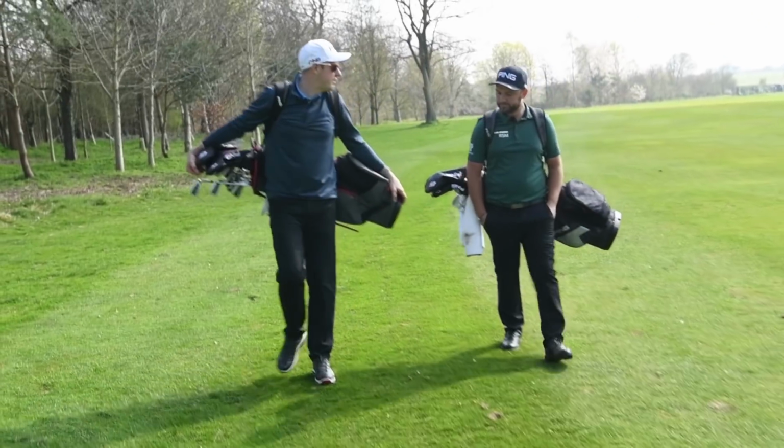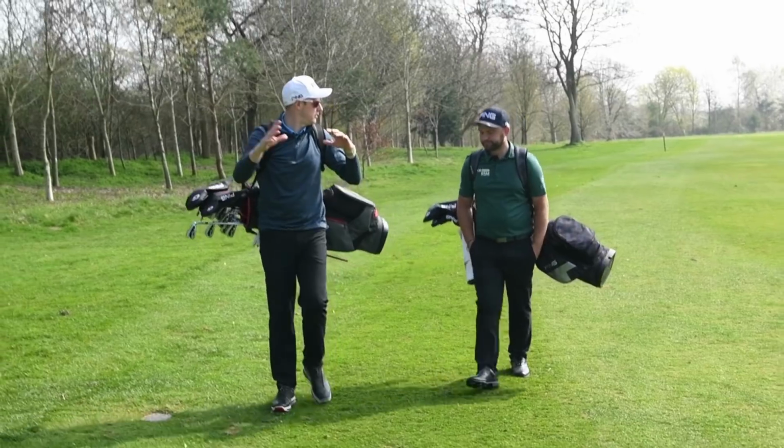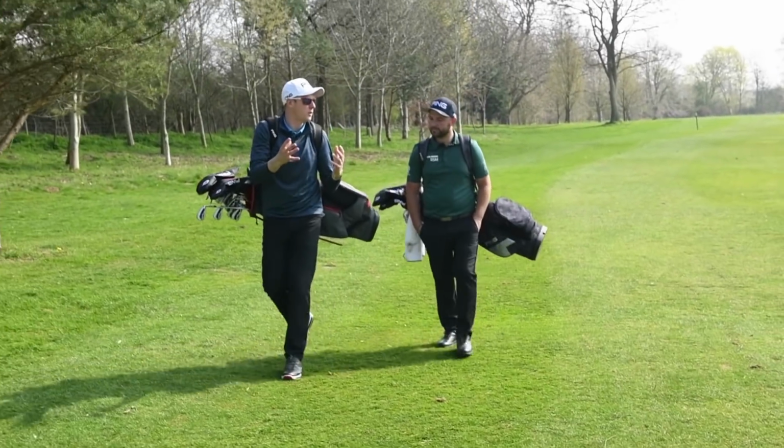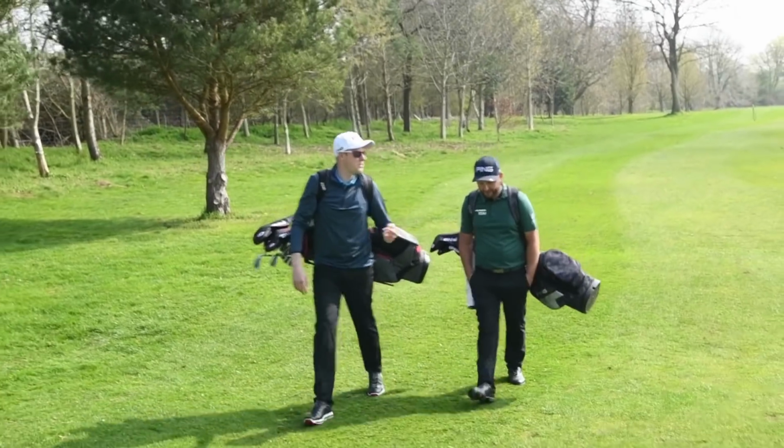Right, so green reading. At what point do you start thinking about green reading? Because I guess every week for you guys, you're playing on different grasses, different speeds, different amounts of slope. It's a big deal, isn't it?